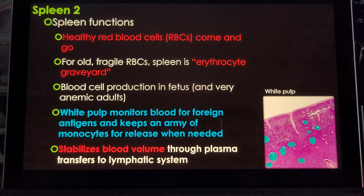You also can use the spleen to stabilize blood volume. So there's plasma that can be stored in the spleen. So again, the spleen's like a blood sponge. And it can transfer that to your lymphatic system, which eventually will get dumped into your blood supply.